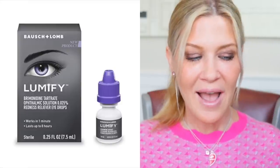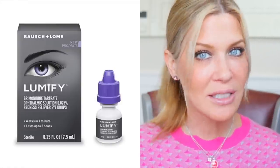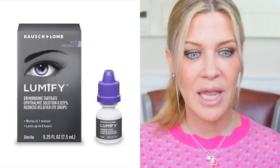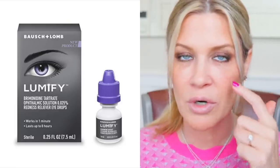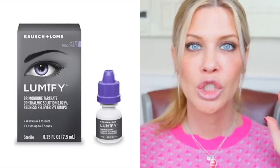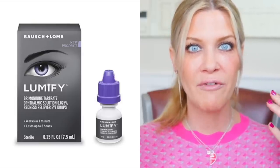The very last thing that I want to share, and it's not exactly skincare, but it is the Lumify drops. Now, those are a game changer, you guys. I've talked about them before, but I really do think that they make such an impact on your face. I used them this morning. They make the whites of your eyes so white that it makes your eyes look very, very bright.